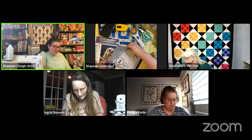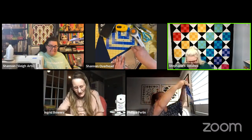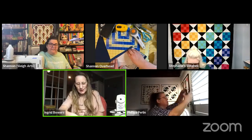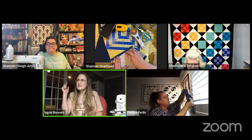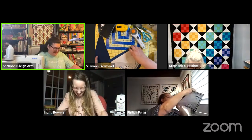fabric to it. Oh, Valerie said she's under her first quilt now, but it's only a laptop. This one's bigger. Awesome. Good job. Oh, she's under her first quilt. That's so cute. Yes. What was that? Shannon, when you just said it's super sharp, I heard Patrice in my mind saying super sharp. The super sharp.